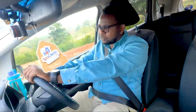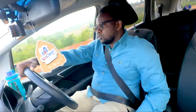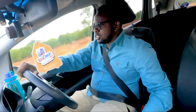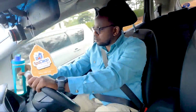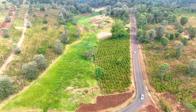Who's the ideal client for this car? Basically, these are very good. If you're getting into cars, this is your first car, I'll bet on this one. Hondas are very reliable. They're easy to drive. Nothing complicated with these cars. As you can see, it's a very easy ride, and the cup holders are spacious. It's just enjoying the sceneries of Kiambu here.